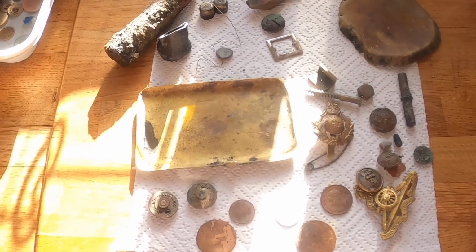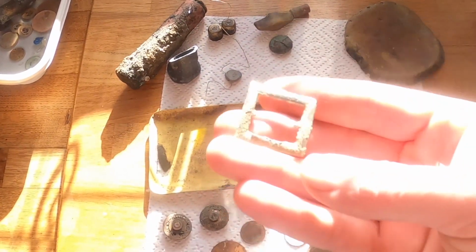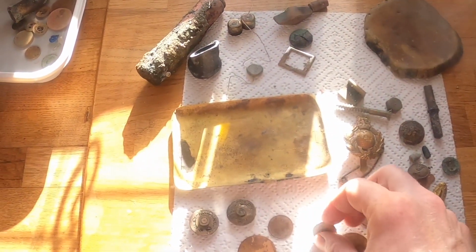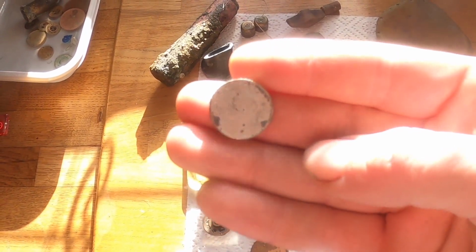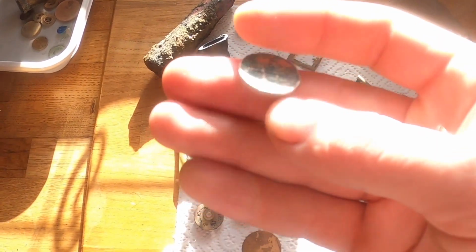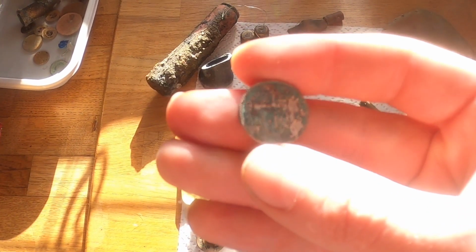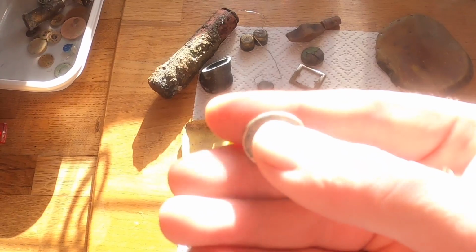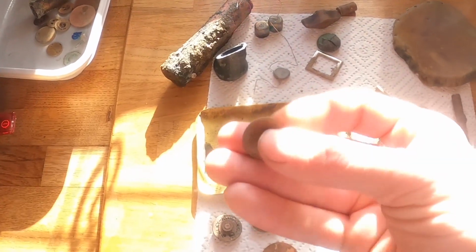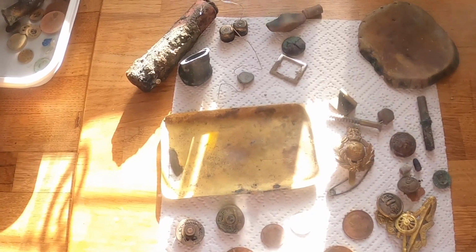I found a few really interesting bits and bobs. I thought at first that might be silver, but I don't think it is. I think it's fairly modern. This was very crusty, and John was absolutely sure it was a sixpence, and he was absolutely right. It is a silver sixpence. So a little bit of silver for the day is brilliant. A few coins, one pence. I'll come back to that in a moment.